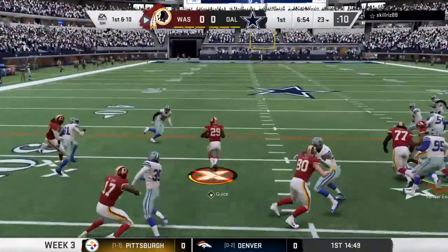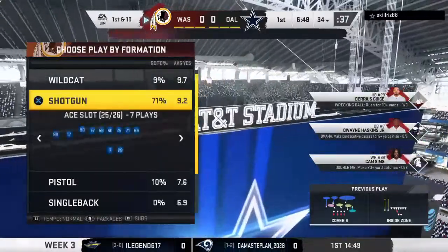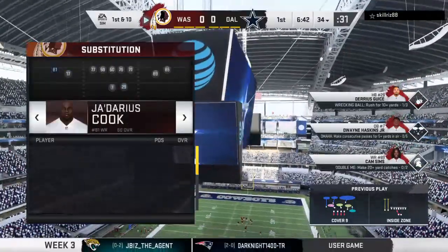Darius Geis, his first carry of the game. And he'll be corralled right around the 34. It's a first down for the Redskins on a pickup of 11. And that's a run that'll energize an offensive line. They'll take that one all day long.